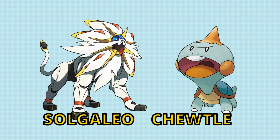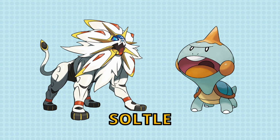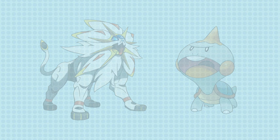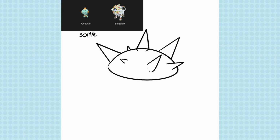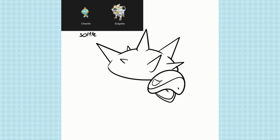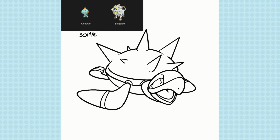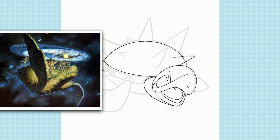The next combo was Solgaleo and Chewtle. Honestly, making them just a fusion would have been quite interesting for the name. However, I chose Chewtle, as we get all the cool aesthetics of the sun and a turtle, instead of Chugaleo, the Chugi lion Pokemon. This is another one I had in my head the moment I heard Chewtle, playing off sort of the ideas of things like the world turtle and that sort of Discworld idea.